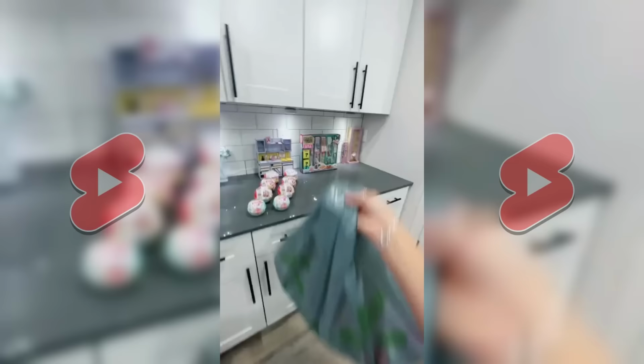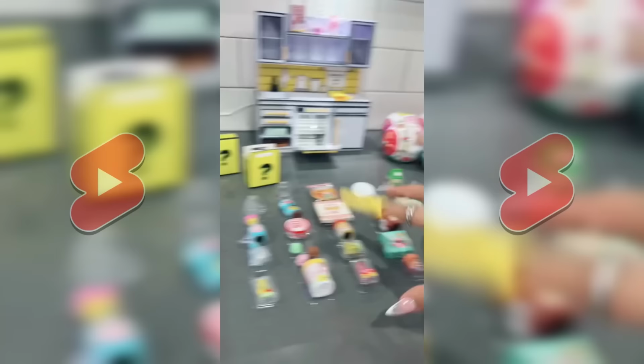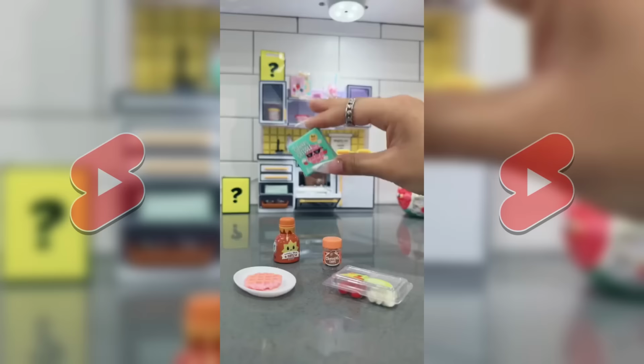Yo, what up? Found more Make It Minis at Walmart. This is where I keep my current collection. I'm excited to make more. Let's start with the multi-pack. These are my ingredients, and I have a mini kitchen. Love the little ingredients. They're so cute.